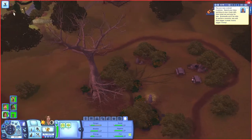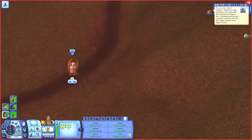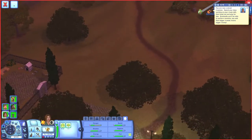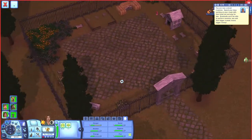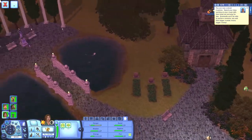Okay. What else is around here then? Anything eventful? What's that? Truffles? Pick it up. Okay, I'm not seeing anything, so let's go over to the cemetery. Is there anything in the pet cemetery? That's so sad, just saying. The pet cemetery? So freaking sad.